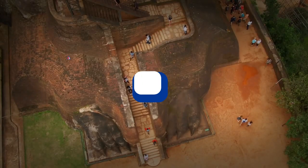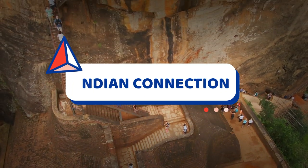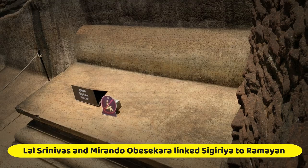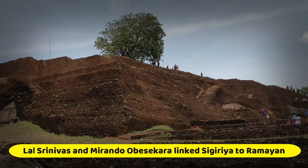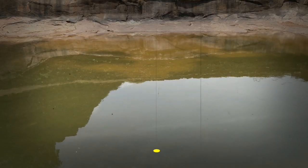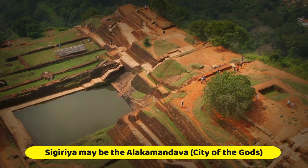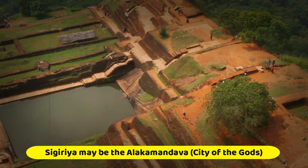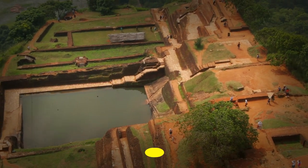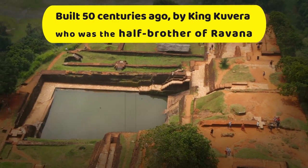Now let me give you an Indian mythological connection to Sigiriya Rock. Lal Srinivas and Mirando Obeysekere described Sigiriya as a post-historical archaeology turning point of Ravana, which is in turn related to one of the greatest Hindu scriptures, Ramayana. According to them, Sigiriya may be the Alakamandava, city of gods, that was built 50 centuries ago by King Kuvera, who was the half-brother of Ravana, as described in the Ramayana.